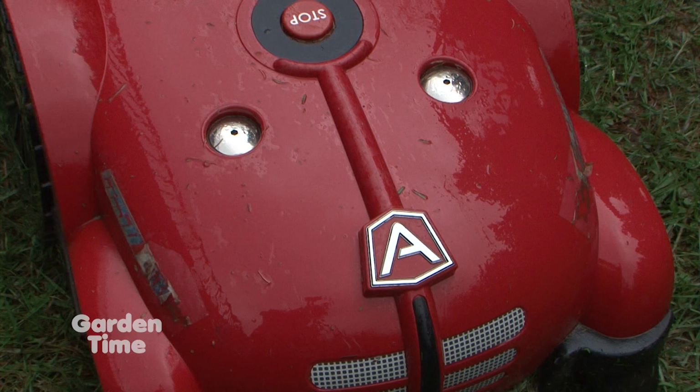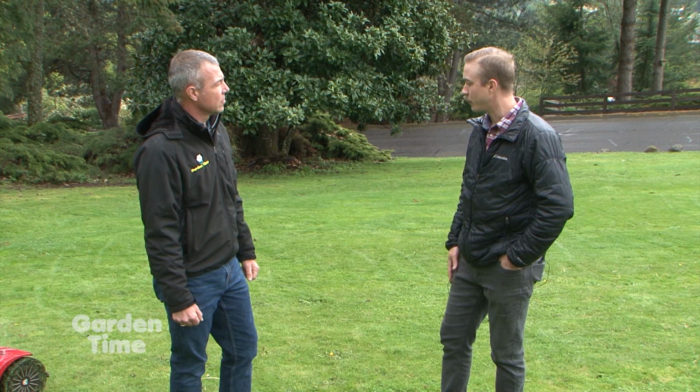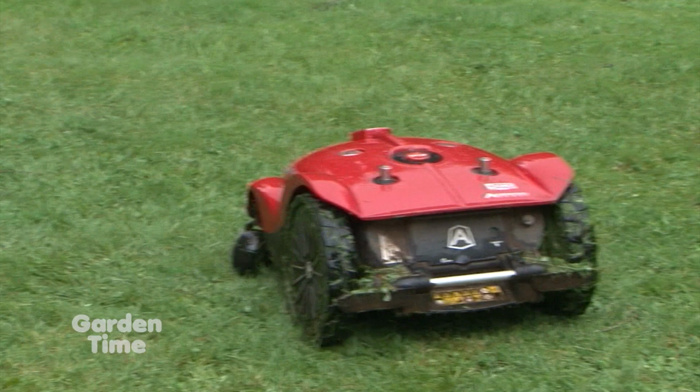Always mowed, yes. With something that's running around with a blade spinning all over the place, people with pets and kids, what about safety? Safety is very important with all robotic mowers, but with Ambrosio especially. There are bump sensors on the robot on all sides, so if it runs into something or something runs into it, it's going to stop the blade motor immediately. If you lift it up, it's going to stop immediately.